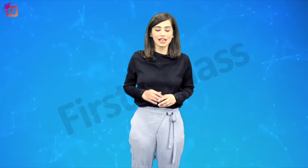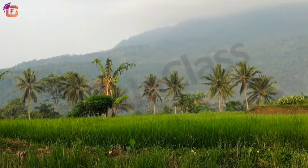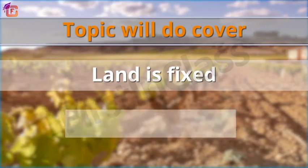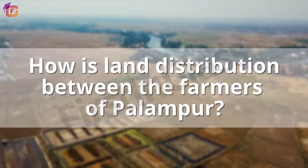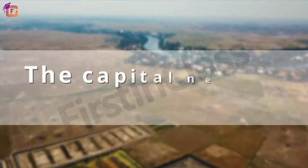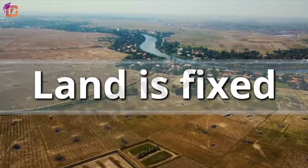And in today's class, we are going to study about farming in Palampur. To learn about farming in Palampur, we'll cover a few basic points like land is fixed. Is there a way one can grow more from the same land? Will the land sustain? How's land distributed between the farmers of Palampur? Who will provide the labor? The capital needed in farming. Sale of surplus farm products. So let's start with land is fixed.